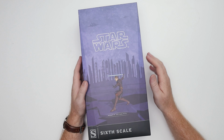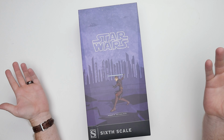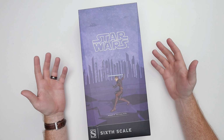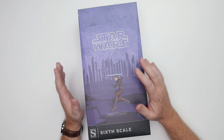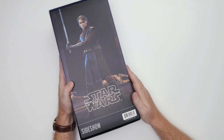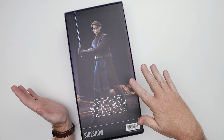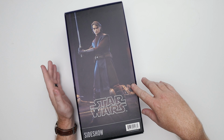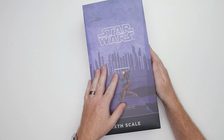Let's take a look at the box art for Anakin. Actually, pretty nice box art. I'm kind of pleased with this. It's a departure from Star Wars land, which we're normally seeing is just the black box and then whatever. But we do have Anakin looking right there. Got a nice little side box there, and then a portrait. This is actually the figure. And they got some battle droids in the background, which I would not be super upset if they reissued some battle droids. I think it'd be pretty cool. But there it is. So pretty nice.